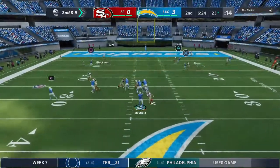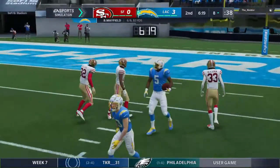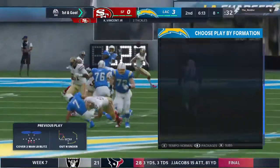They'll try to throw here. Mayfield. This will be caught inside the 10. And they've got it inside the 10 at the 8. Second catch for him today, and it'll wind up a first down. Goal at the 8-yard line.